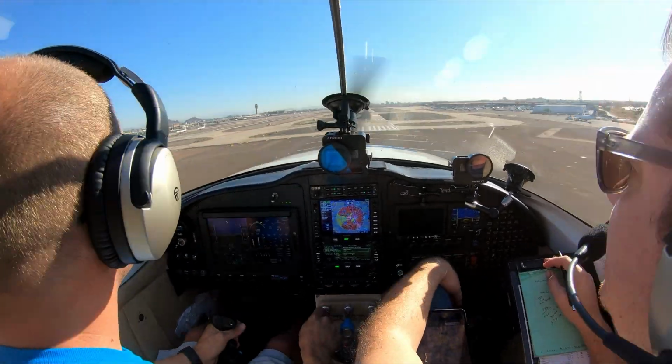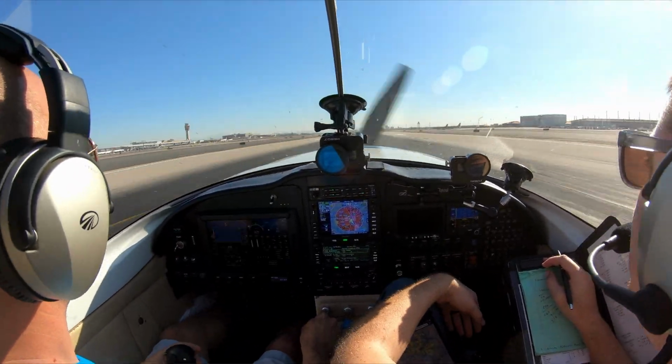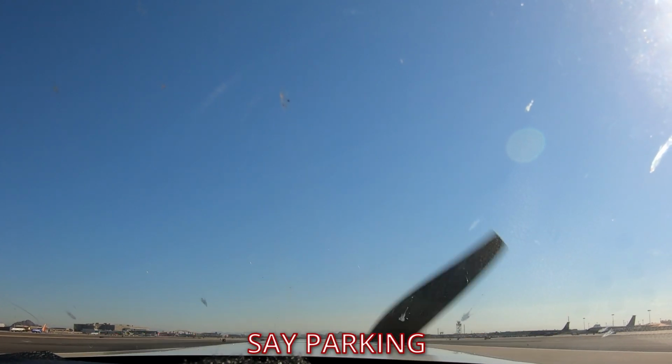With this check-in, we were given our landing clearance, and they also warned us about winds and other aircraft on parallel runways. After our landing, we were given one last instruction from Tower, and all we had to do was confirm and comply.